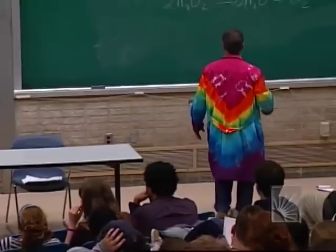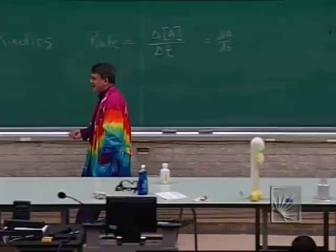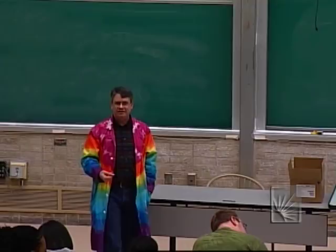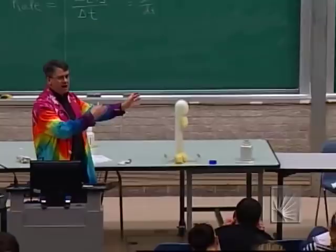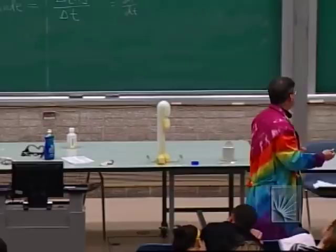Over here, if I balance that with the states that they're in, one of the ways to measure the rate of that chemical reaction would have been to measure the pressure of oxygen as a function of time. If I put some gauge on here and measured how much pressure was built up as a function of time, because I know that's what's happening in my apparatus here, I know that the pressure has to be due to oxygen production. And so I could plot oxygen production as a function of time. What would it look like?